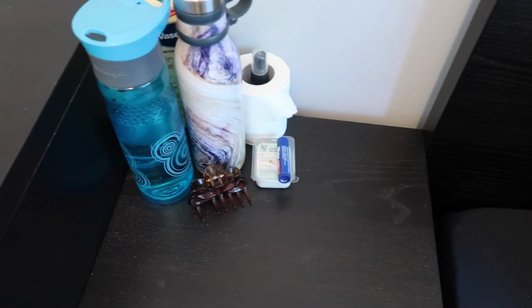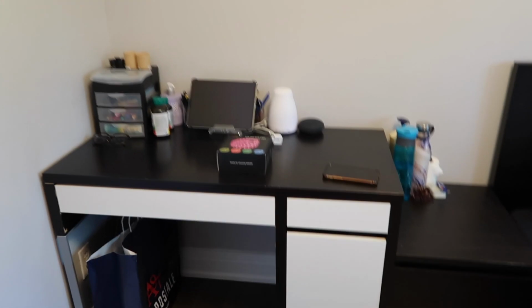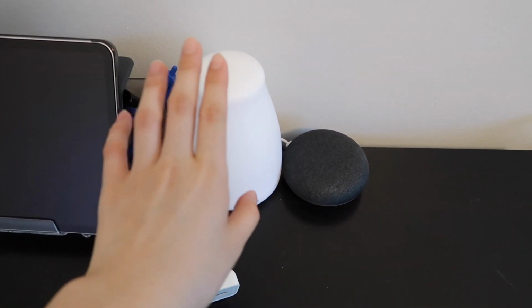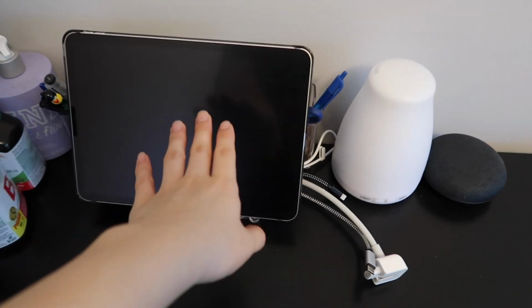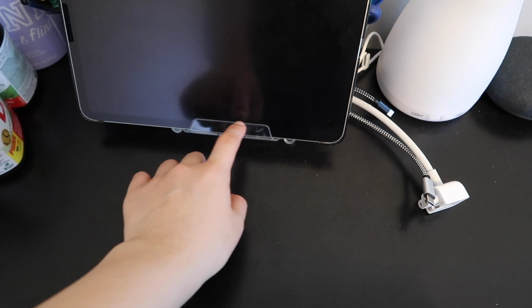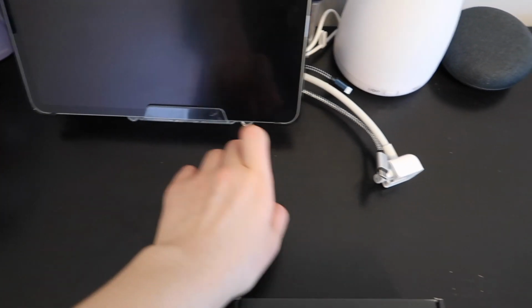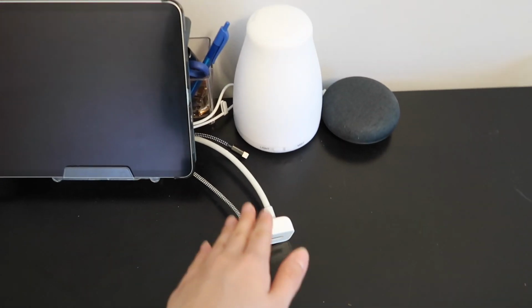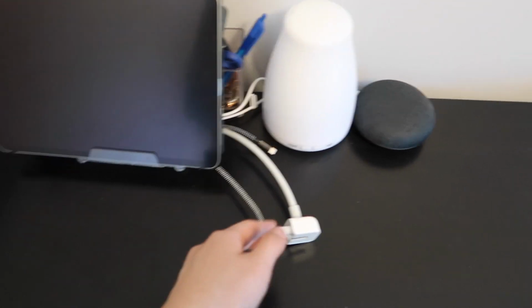Lotion, tissue, basic lip balm, a desk where I don't have a chair. So now I can't really use this desk unless I find a chair. Anyways, so on my table I have my Google Home, a diffuser from Amazon, my iPad. It's standing on this little stand. I love it. I got it for like $1 at this Japanese dollar store. Some chargers. This is great. I can pull it really far and it reaches all the way to my bed, so I can charge while using my devices on my bed.